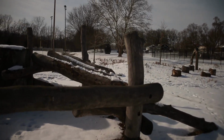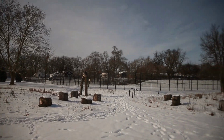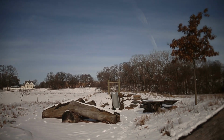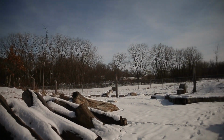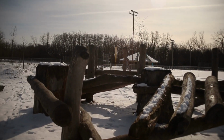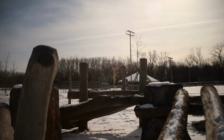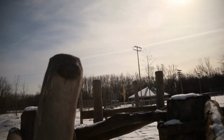I don't know why, but I'm really tempted to climb on this. There. Does seem to be an interactive aspect to the way they've laid all this out. This isn't a natural area. Alright. Well, let's see if I can walk on logs and gimbal. Whoop. Second try.